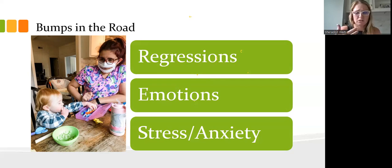But obviously there might be bumps in the road, regressions, like I talked about, illness, colds that cause a lot of mucus or vomiting that could cause issues while they're tube weaning or after they've tube weaned. Emotions, especially if you have an older child doing this. And then like we already talked about, stress and anxiety.